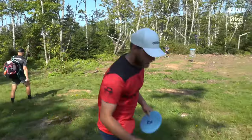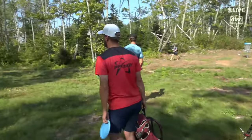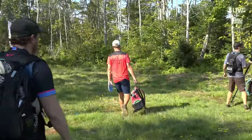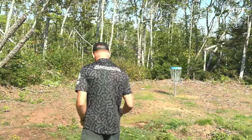Long nick there for Robinson, not going to fall. And that's going to be a bogey putt as well from circle one. Hole number seven, posing quite the challenge here.